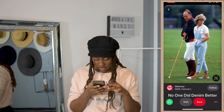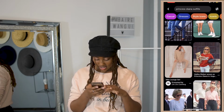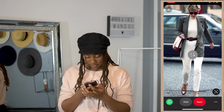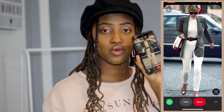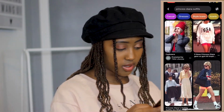I'm seeing dungarees. I don't have dungarees that fit me at the moment, so I'll pass on that. I kind of like this outfit so much. I don't know if I'll find a way to recreate it, if it's with a different blazer or a different way of doing it. I'll try and find out how this is going to work, but we'll see when we get there, honestly.